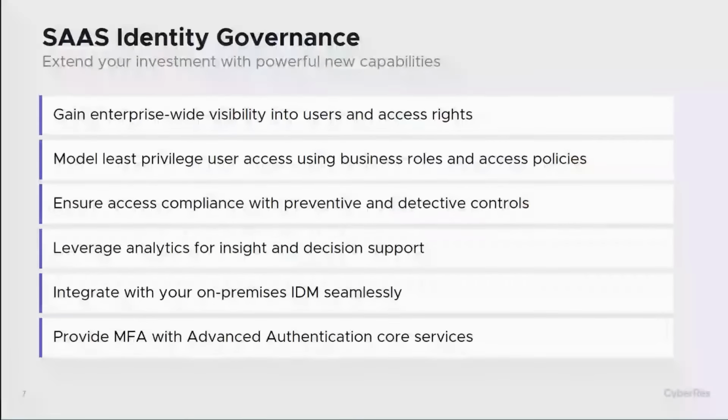And of course, all of this integrates with your on-premises IDM seamlessly, and that's our hybrid story, where all of your information that's in Identity Manager can easily be collected into governance. The decisions that you make in governance can easily be sent to your identity management system to actually take action on them. So when you make a decision to remove someone's access, you can make a provisioning request and take advantage of all your existing provisioning capabilities in Identity Manager to make that happen. And then when we collect data back into governance from Identity Manager, we'll be able to verify that that access has actually been removed as appropriate.